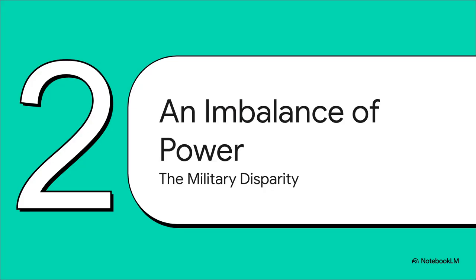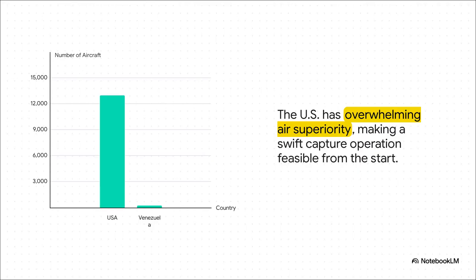So, how is an operation like that even possible? Well, it all comes down to a staggering, almost ridiculous imbalance of military power. Let's look at the numbers for a second. Okay, just look at this. The gap in air power, it's insane. You're talking over 13,000 U.S. aircraft versus just over 200 for Venezuela.